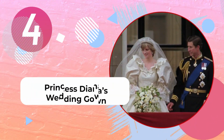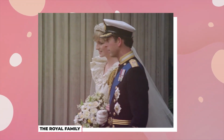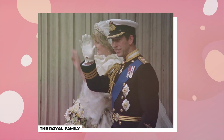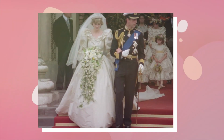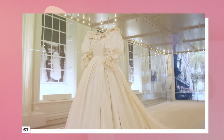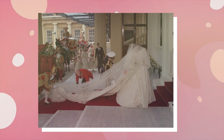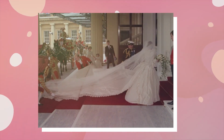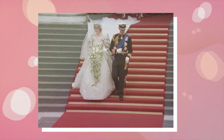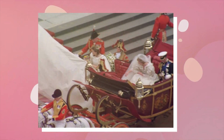Number 4. Princess Diana's wedding gown. We can't not talk about the stunning gown Princess Diana wore to marry Prince Charles in 1981. You know, the really poofy one? The David and Elizabeth Emanuel design dress was made of ivory silk taffeta and antique lace. It was paired with a sparkling 153-yard tulle veil and a super long 25-foot train that had to be held up by her 2 flower girls.